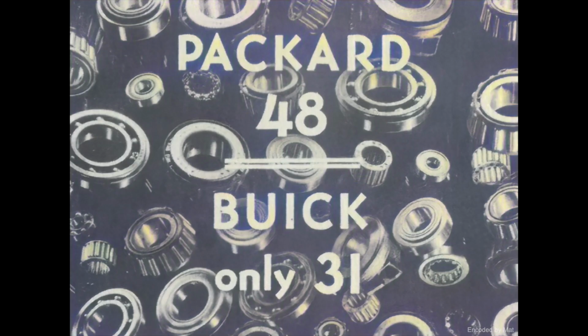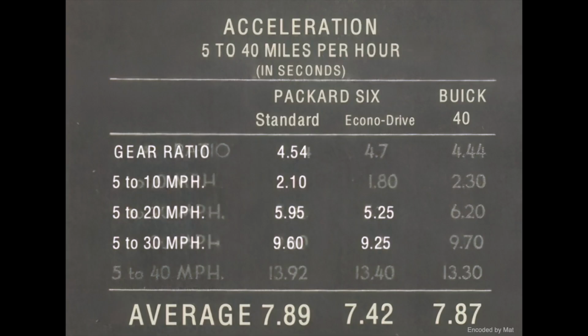Still another convincing index of quality reflected in long mechanical life is the fact that Packard uses 48 ball and roller bearings to Buick's 31. And experienced buyers know that bearings are, to a car, what jewels are to a watch. Now let's follow these two cars into the Packard Speed Bowl and interpret the features which we have just reviewed in terms of performance. First, let's compare their acceleration.